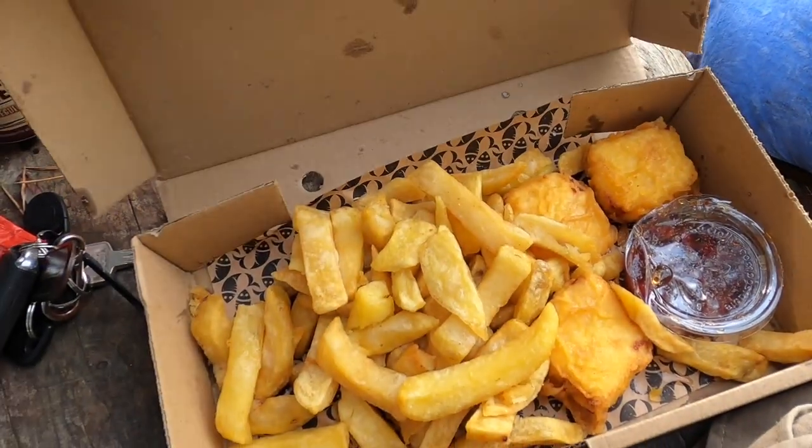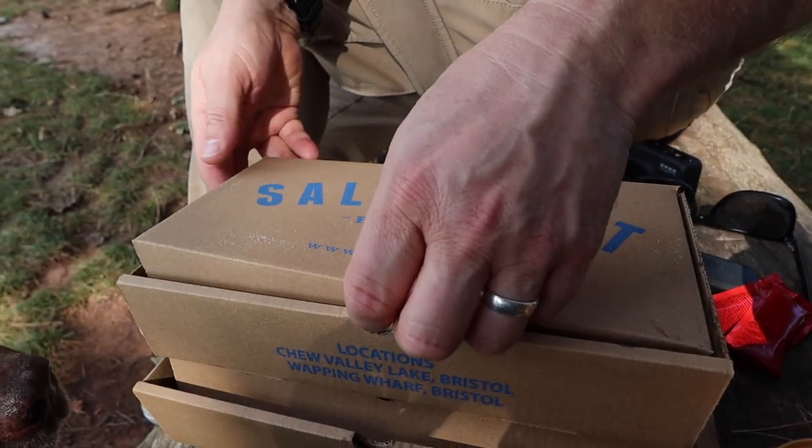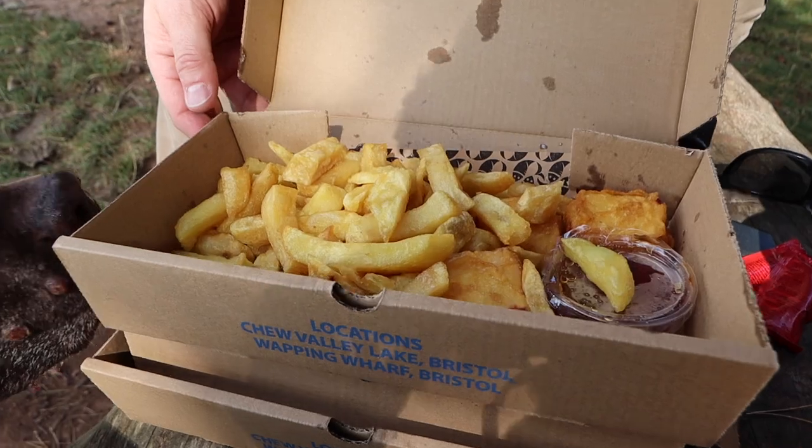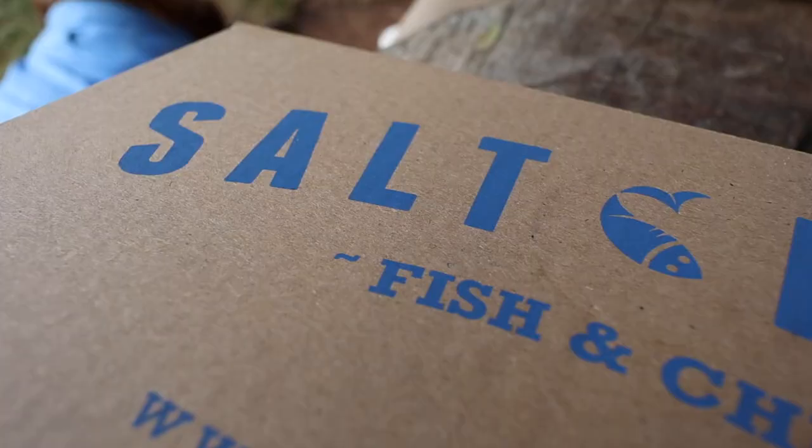Scampi and chips. Oh, scampi and chips! Oh, you did me the solid. I knew you'd like scampi and chips. And, although, are you going to be jealous? Oh, well, maybe. Fried halloumi and chips. Oh my, I am jealous. Are you? Yeah. Aha!